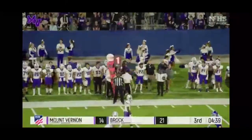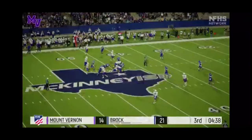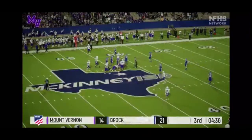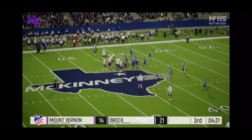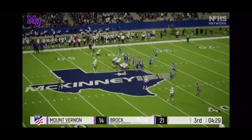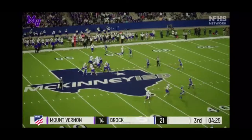1st and 10 now. Mackenzie McGill at running back instead of Pope, and he's going to get one. Run it up the middle. A little bit of a counter there. Bouncing back in. Second down. And he did get a couple yards there, guys.